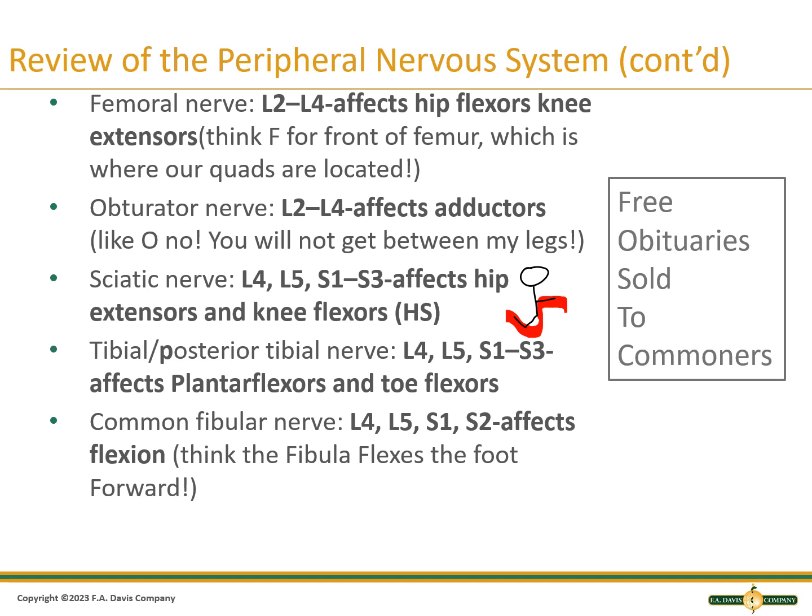And then your common fibular nerve affects dorsiflexion, that's what that's supposed to say, but apparently I only wanted to type half the word. So it affects dorsiflexion, so you want to think the fibula flexes the foot forward.